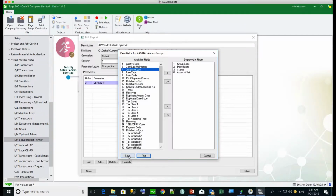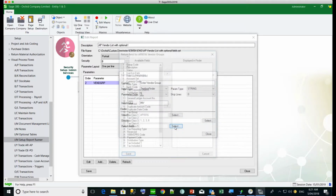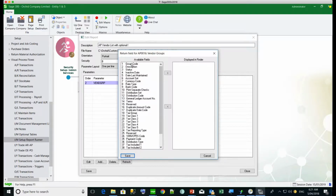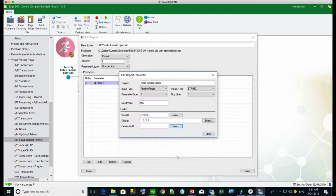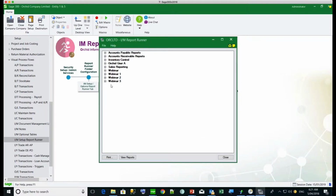So choose that, save it. And then finally, I need to configure what field is going to be returned from report runner to the report when it's being refreshed. And in this case, it's the vendor group. Save this, close. Now I can save this report. Close this. And now I've got my Webinar 3 AP vendor list that's been attached to report runner.